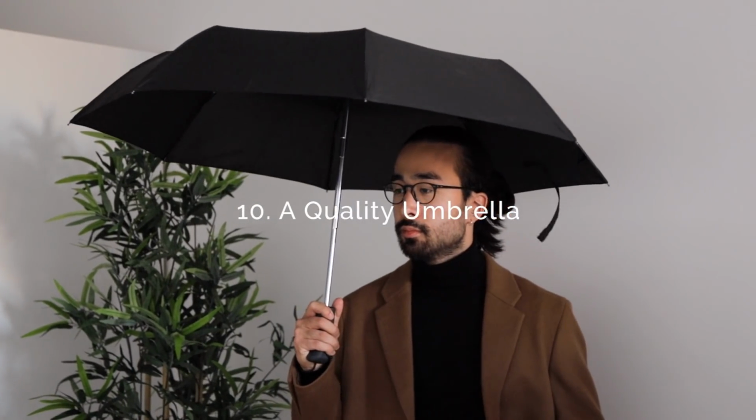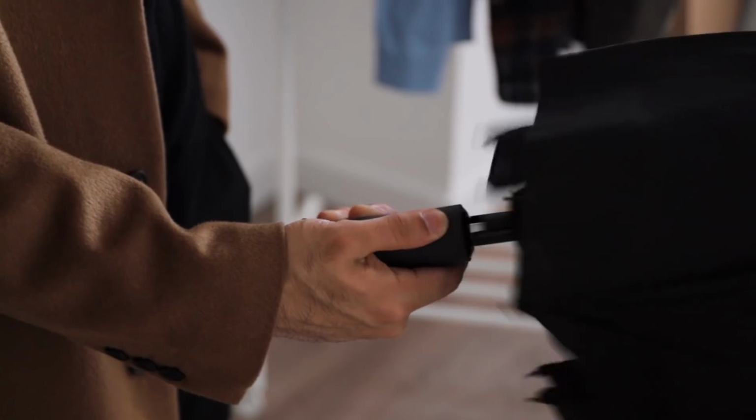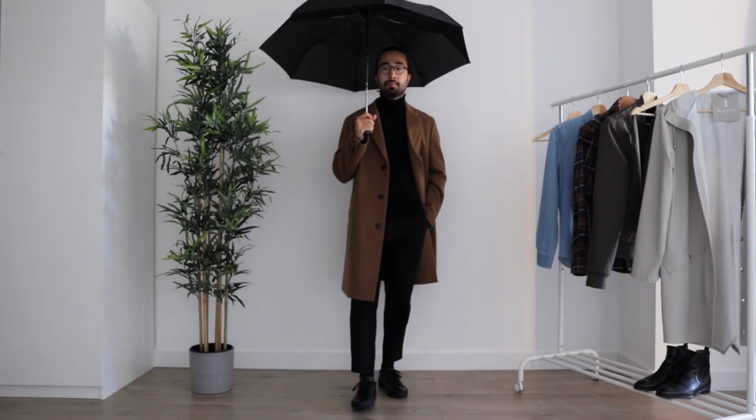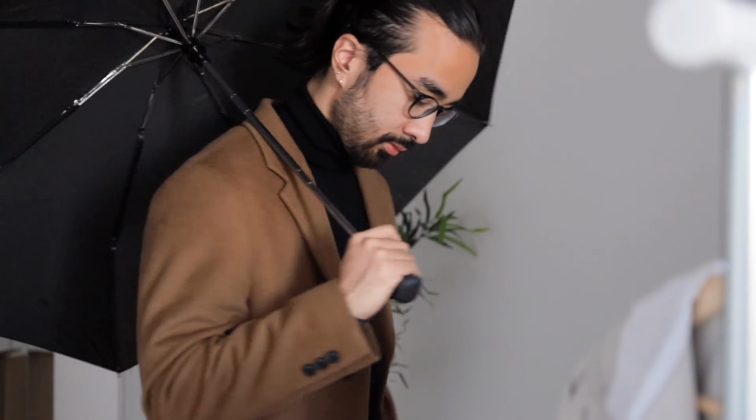Lastly, a quality umbrella is a must for fall. Once again, I know it's not clothes, but without a proper umbrella, you're gonna ruin all of the previously mentioned items anyways. The way I see it, there are two kinds of people when it comes to purchasing umbrellas.